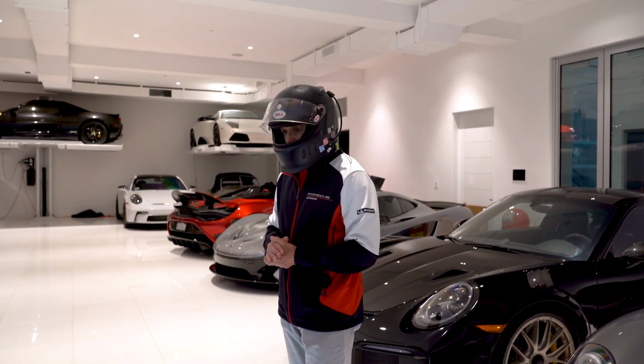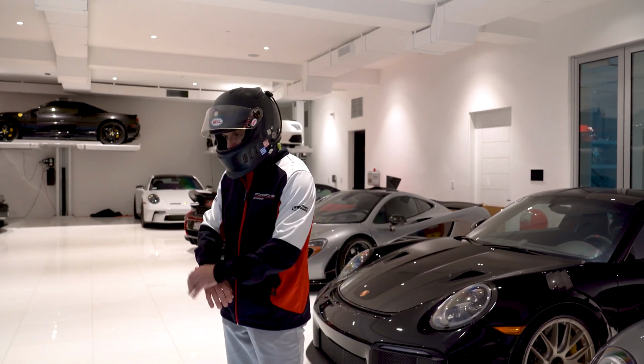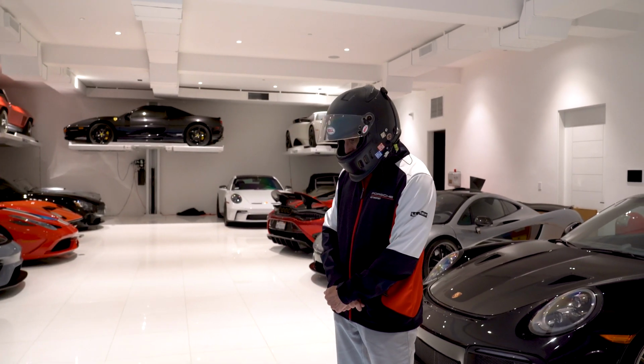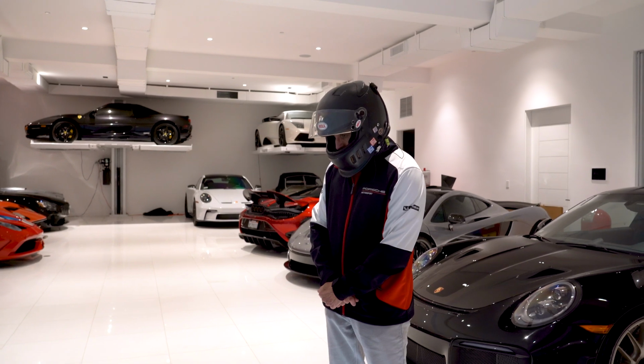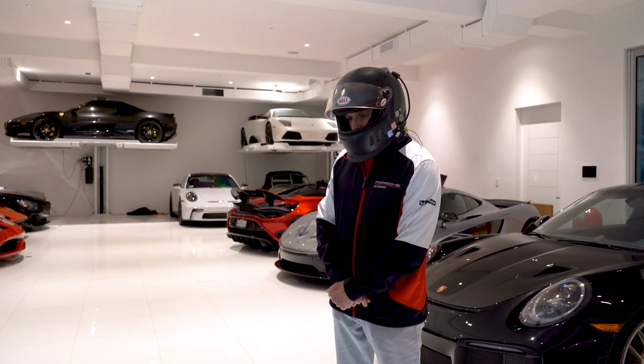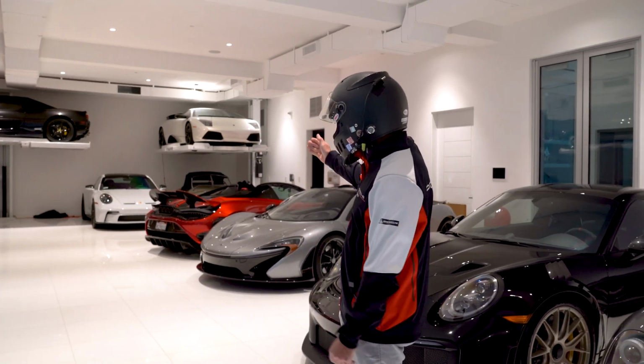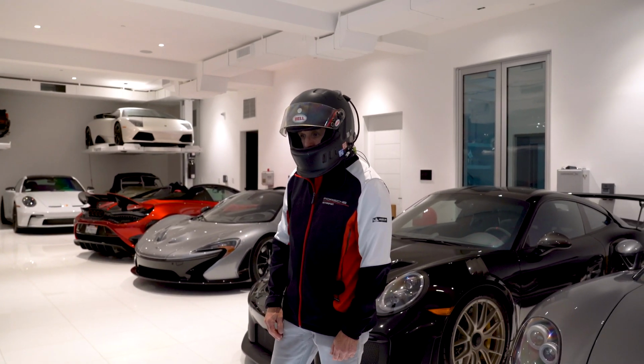And we had a lot of fun at the Supercar Sunday. People loved the car. They love this color. I love the color. And look forward to many more rides in this vehicle, as well as the GT3 Touring.